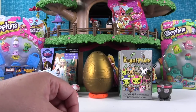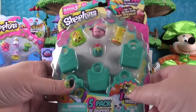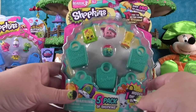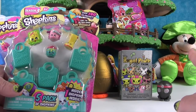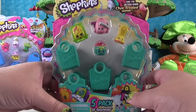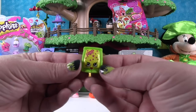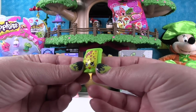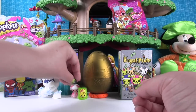Now I think we need to open some Shopkins, because we have two Shopkins packs up here today. Look at Minnie Mouse. We uncovered Halloween Minnie Mouse over there. Isn't she cute? Okay, let's open this Season 3 5-pack first. First up is Pop Rocks. This would be something good to get if you go trick-or-treating. A bag of Pop Rocks. That sure would be an exciting treat.